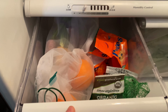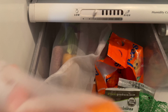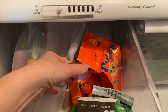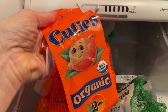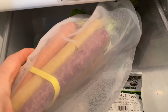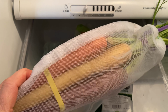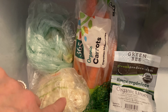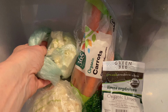And then in here I keep my root vegetables and my citrus. I've got some oranges and some little mandarins. Those are so handy to tuck into lunches. Some fresh limes. And look at these gorgeous heirloom carrots. I've been loving buttered carrots lately. They're so sweet and delicious. Here's some cauliflower, some cabbage. I use these in soups, and sometimes I like to roast them.